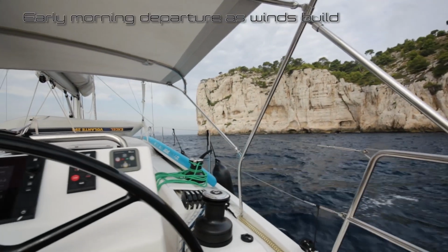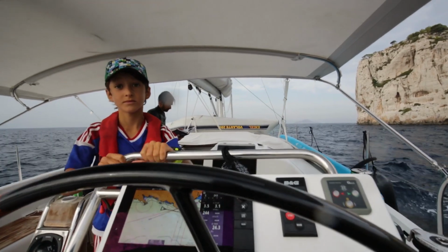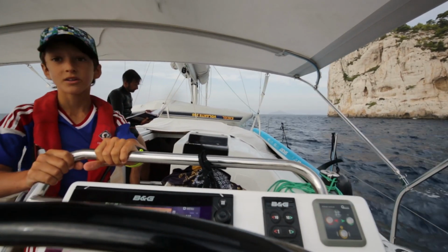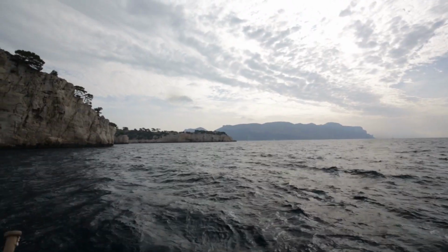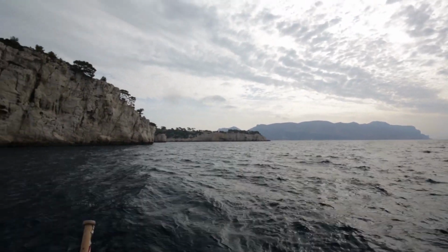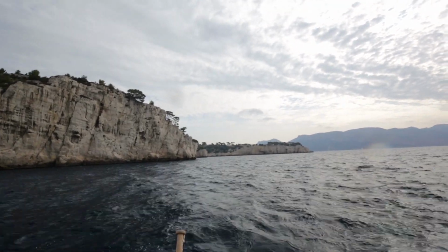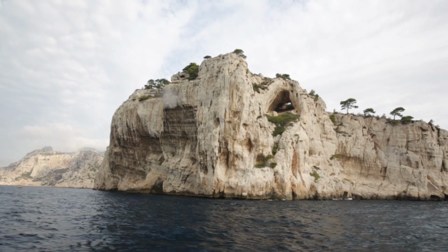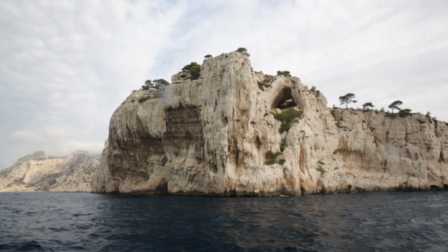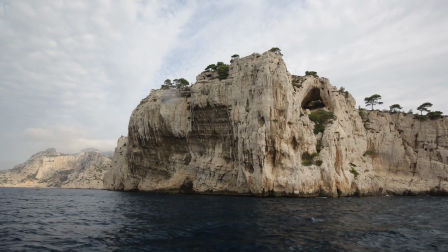Just leaving out Calanques, our fjord, and deciding where to go. Potentially the island straight ahead. Le Rio. Mum, is it in Le Rio? Tranquilo. There's a boat called Tranquilo. Whoa! Spectacular.